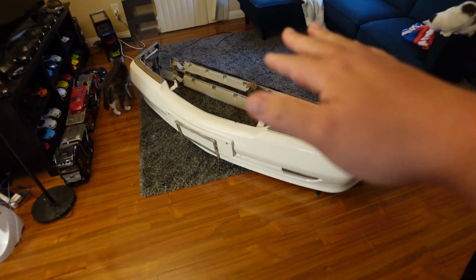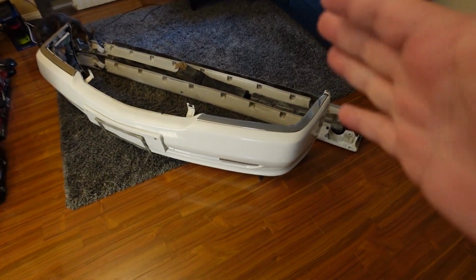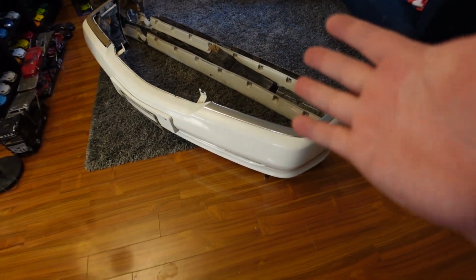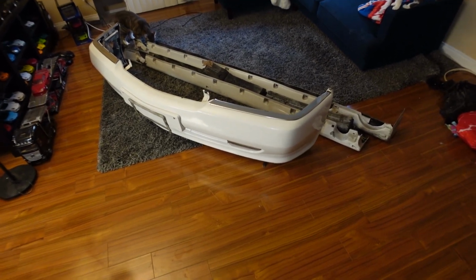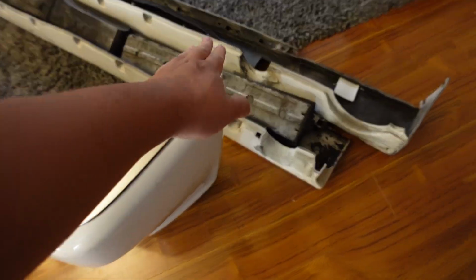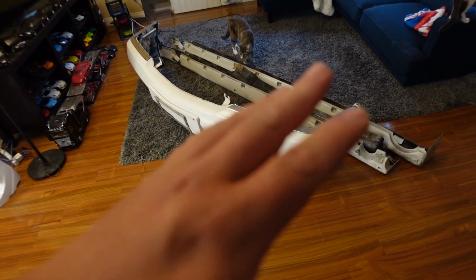But good news and bad news. The good news is the front bumper and the side skirts have arrived in pretty good condition. Obviously, the AMG kit is like 20 plus years old, so there's going to be some scuffs, there's going to be some marks. I think a few bits of the fiberglass on one of the ends on the front bumper kind of came loose or got scuffed up, so that has to be repaired.